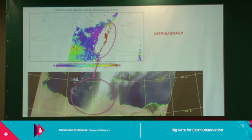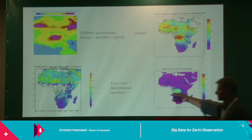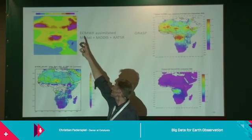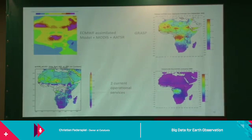And of course, you also have to make your data public, so that other institutes can also validate your data. And this is what we made. Here, ECMWF is the European Centre for Medium-Range Weather Forecasts. They have a quite good assimilated model, and this is currently the operational service of ESA, and that's the operational service of NASA. That's our algorithm, and this is what this institute thinks is best, just from comparing it visually: our algorithm fits best here.